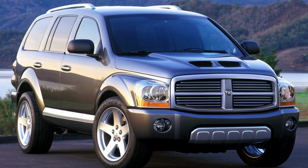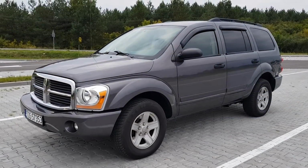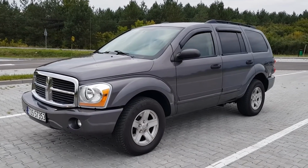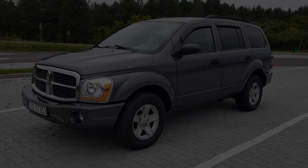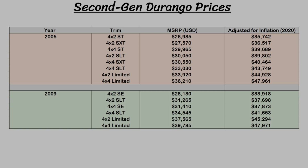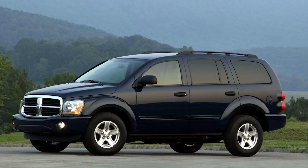You can find pictures of the concept on screen now. DaimlerChrysler also introduced a luxury counterpart to the Durango, the Chrysler Aspen, for the 2007 model year. Again, the models varied over the years, with trim levels such as the ST, SXT, SLT, and Limited at the top. By 2009, the base model 4x2 SE cost $28,130, and the 4x4 Limited began at $39,785. There's lots to talk about for the redesign, or as Dodge called it, in-your-face styling.